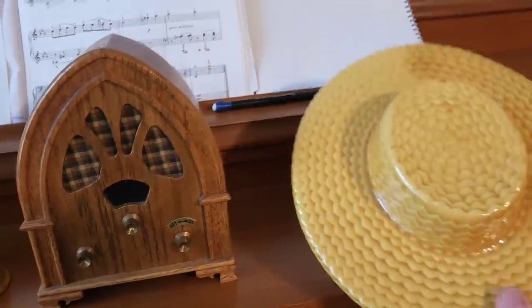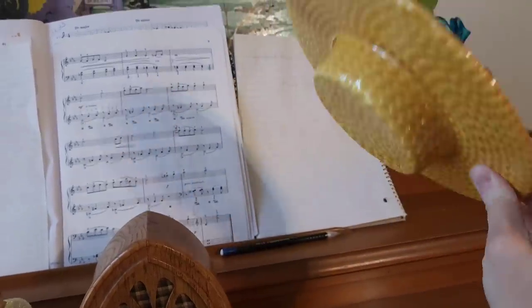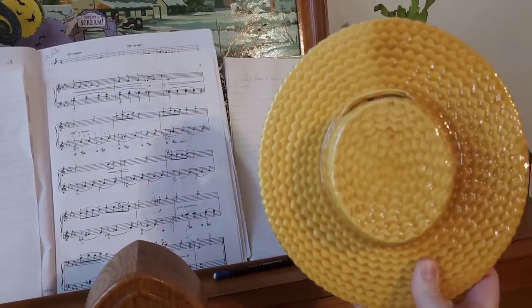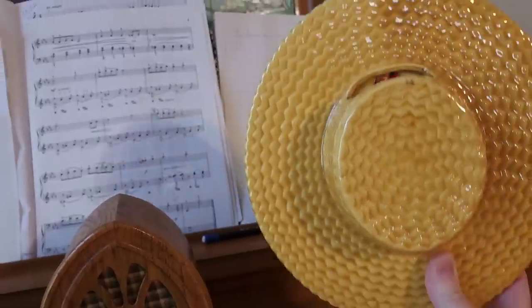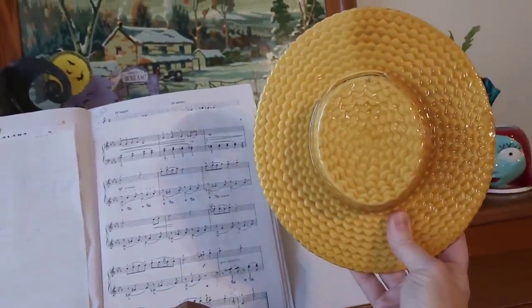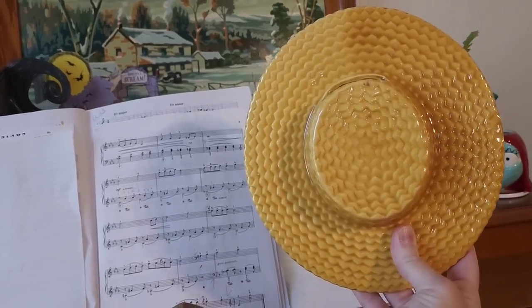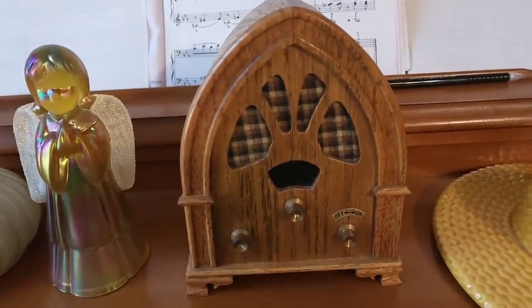And then I love a wall pocket. Look at this wall pocket. It's a hat. Isn't that neat? I like the simplicity of it, again, because you could dress it up with seasonal flowers. You could add things to it. I really like that. I'll have to think about that, but it probably will go for sale, but maybe I'll enjoy it for just a little bit. You'll have to see. Okay, let me wind up the radio so you can see how that plays. I'll be right back.